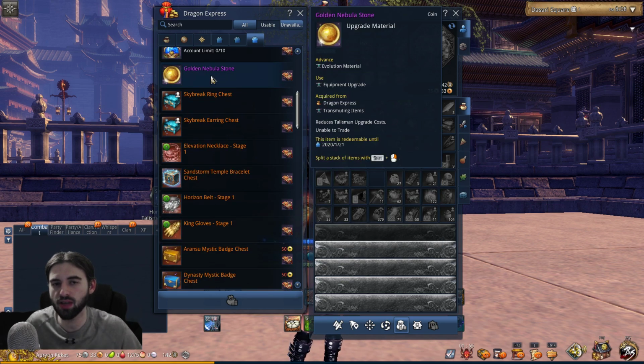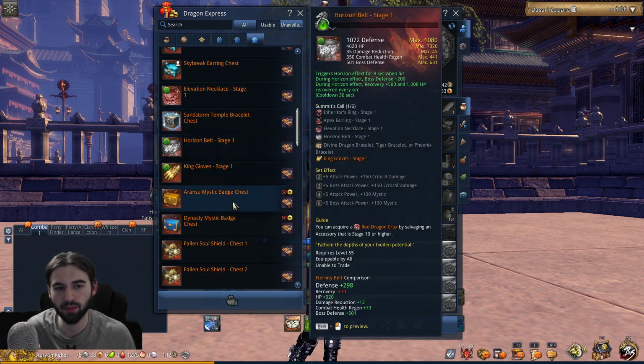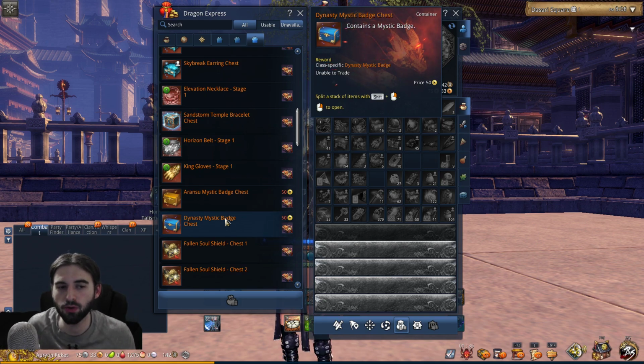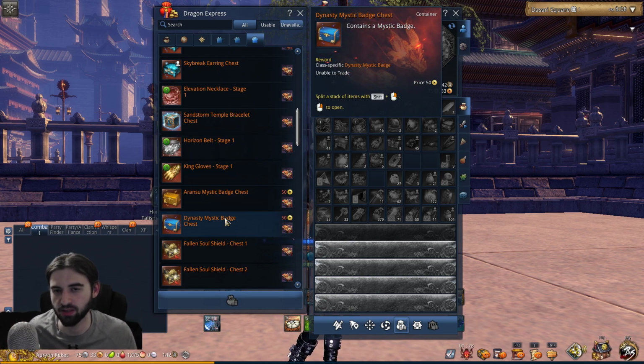The Golden Nebula Stones, absolute garbage. Do not pick these up, a waste of time and money. As a new player, make sure to be picking up your Arantu Mystic Badge or Dynasty Mystic Badge chests, or both if you don't know which one you want to play yet. You can't go wrong with that decision, because once again, we don't know if they're going to offer this as a thing going forward, if it's always going to be here. So you want to make sure that you have both just in case you want to switch specs later down the line.